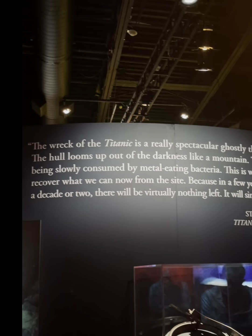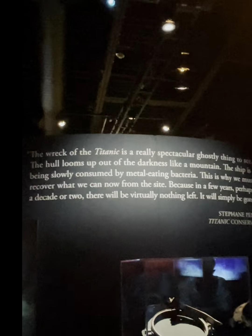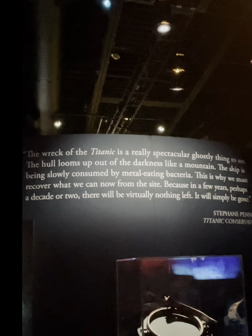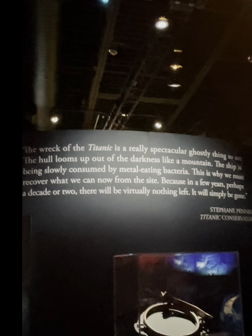So here it's written that it's really a spectacular and ghostly image, like a big mountain peeking at you when you dive there. And they're also talking about how they need to recover as much as they can because rusticles in a decade or so will eat away everything.